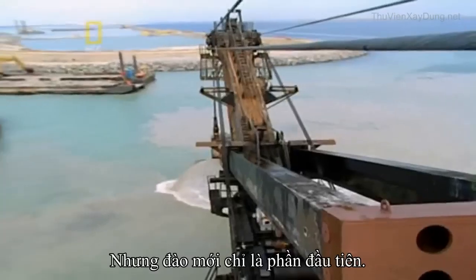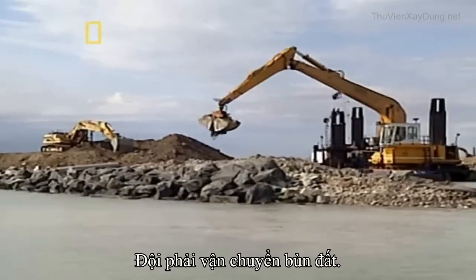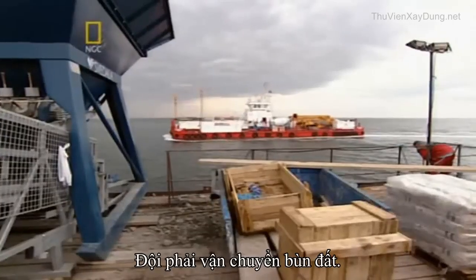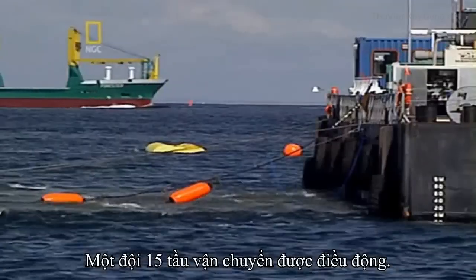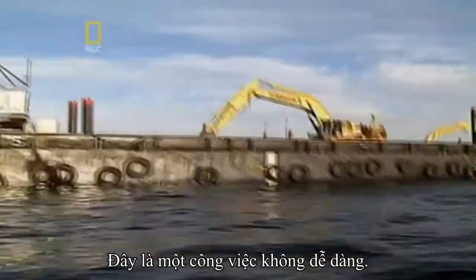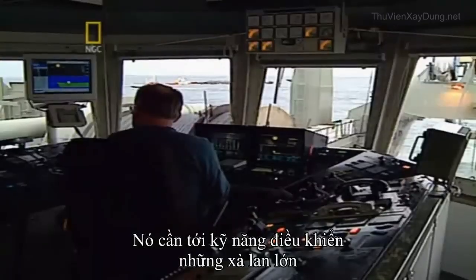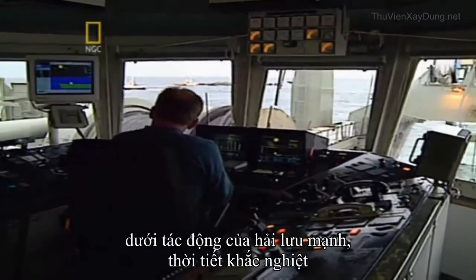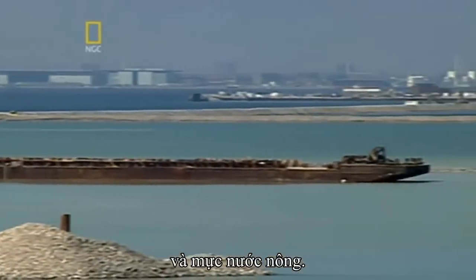But digging was only the first part of this project. Crews then had to transport this astonishing amount of dredged earth. An armada of 50 vessels was assembled. For the pilots, it was dangerous work. It took expert skill to navigate the huge loads, fighting against strong currents, extreme weather, and shallow waters.